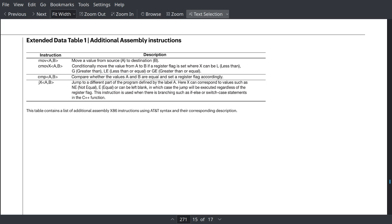CMoveX is a conditional move. Move the value from A to B if the relevant comparison flag X is set, where X can be L for less than, G for greater than, so on and so forth. Now, it may seem like it's not enough, but combining these handful of commands gives AlphaDev the ability to write sorting algorithms. To see for yourself, let's check out figure 1 from the paper.